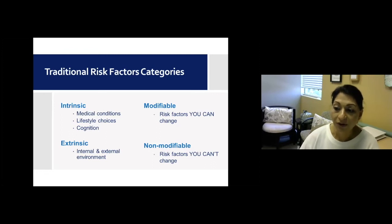Some modifiable factors are risk factors that you can change. So if you have lots of throw rugs in your home, those are things that can cause a lot of trips, slips, and falls. So those are things that we can modify by removing them or changing the direction that they happen to be in. Coffee tables can be moved, giving us a little bit more room right away, so to speak.